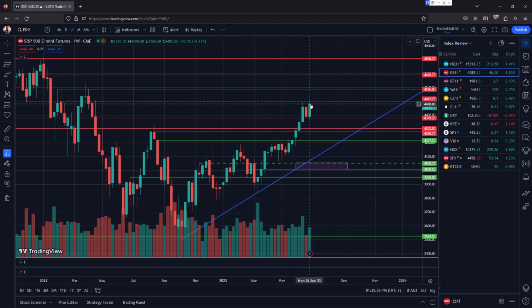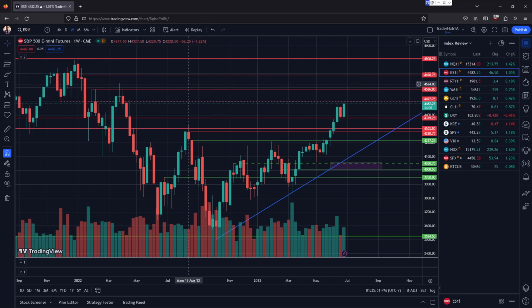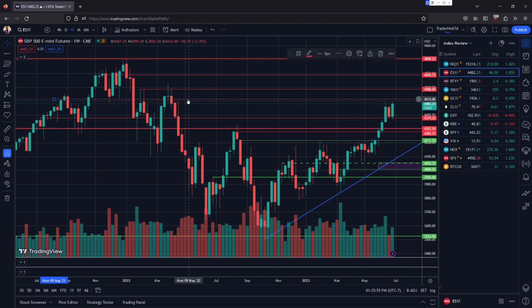We even have the close of this week's green candle on the weekly above the open of last week's red candle. So this still looks good for higher. Targeting probably 4,600s on the S&P, as high as maybe 4,700, right? But we'll have to see.